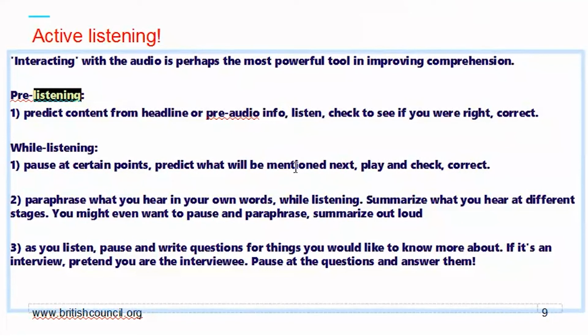So, they talked about this and they talked about that. So I think they are going to talk about this next. And then what you can do is play the audio and check to see if you're correct. That's something else that you could do.